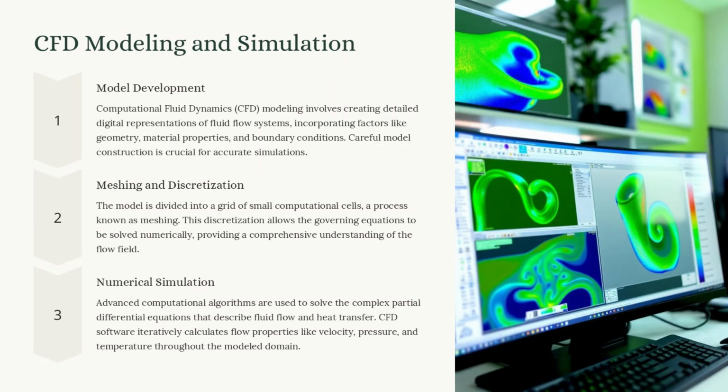CFD modeling is a powerful tool for creating detailed digital representations of fluid flow systems. It involves incorporating factors like geometry, material properties, and boundary conditions to build accurate models. Careful model construction is crucial for ensuring the simulations are reliable and representative of real-world conditions.